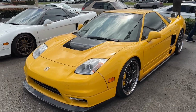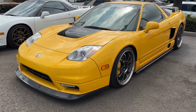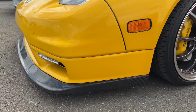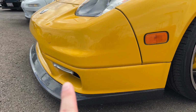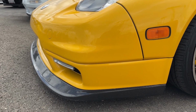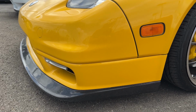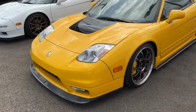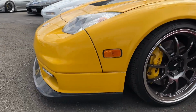We got the yellow 0205 here. This is the other lip that I considered because it's similar to the one that I pointed out earlier, except it's extended longer. I think this is the downforce lip. But the extension looks like it's a lot to deal with, so I'm happy with the lip that I have right now just because it doesn't stick out that far. But this is a good lip also, good looking lip.